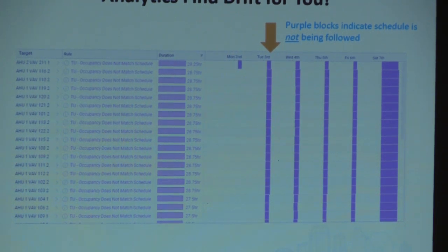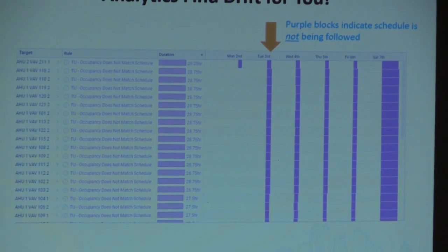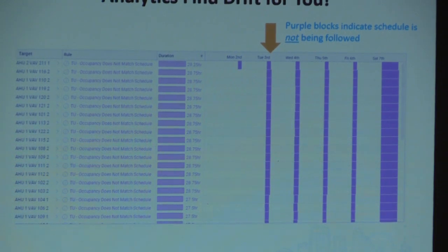Okay, so this is an example screen of what an analytic return could look like. This is a facility that underwent a recommissioning project. A lot of different measures were implemented during this recommissioning project, but the major one was scheduling. So this was a facility that was running 24/7, but really it was only occupied from like 8 to 5. So that was the major opportunity in this facility.